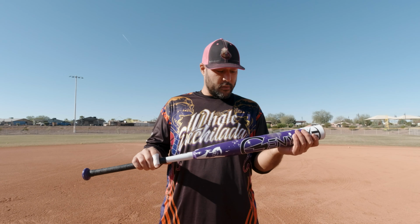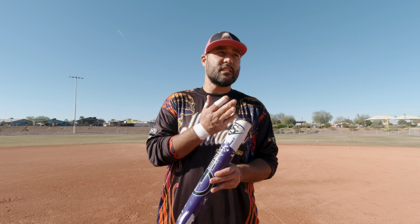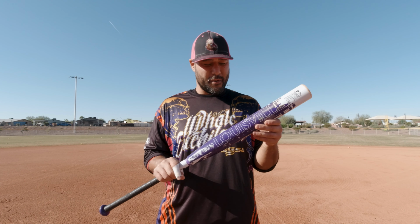There you have it, everybody, that was the new Louisville Genesis. Again, 14-inch barrel. This is the half-ounce end load, 27-ounce. This new X-Coil in the 14, really can't go wrong with that.